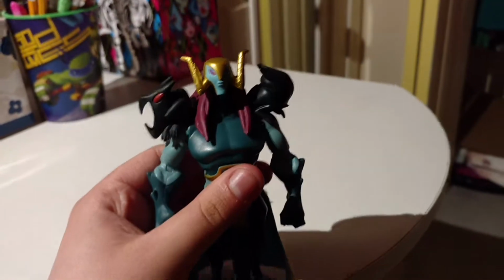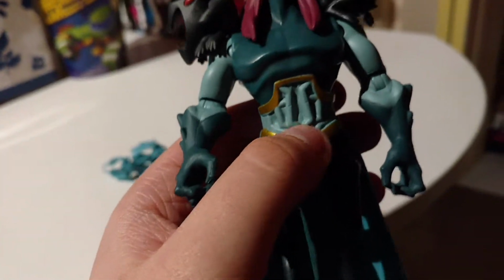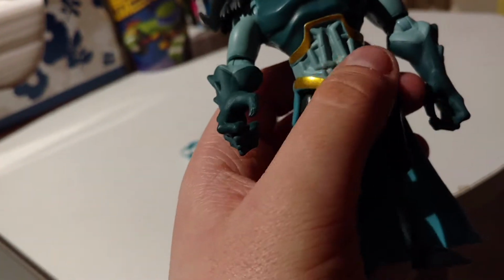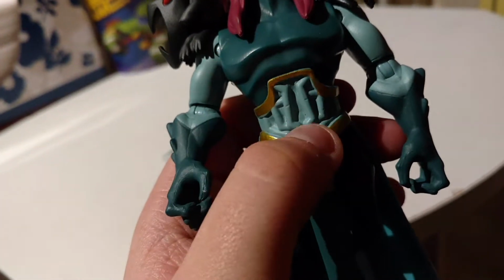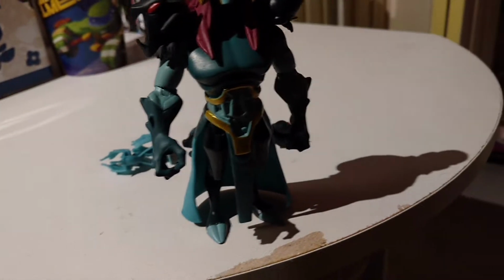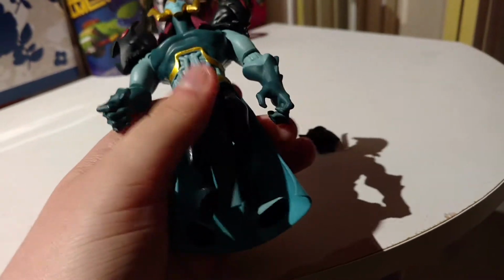So, here is Baron, and I have to say that the paint job on these figures are pretty cool, and this is impressive. It's almost show accurate, except I don't think the detail here is painted like it was in the series. I don't have a picture to pull up, and that usually takes me about a minute, and I don't want to make this video really long.